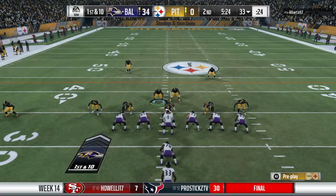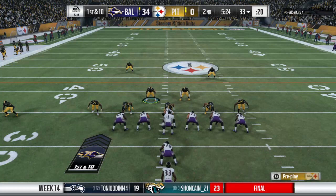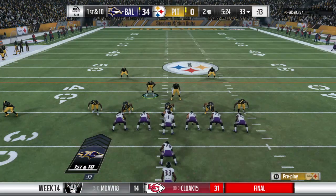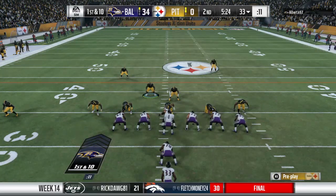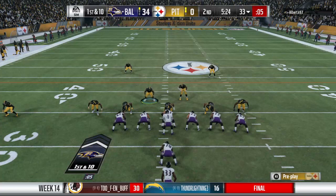Here we go now. Blue 90. Blue 90. No. Check. Patriot. Hurry up. Hurry up. Green 39. Green 39. Watch twist.